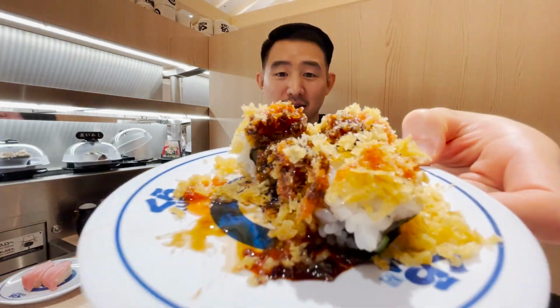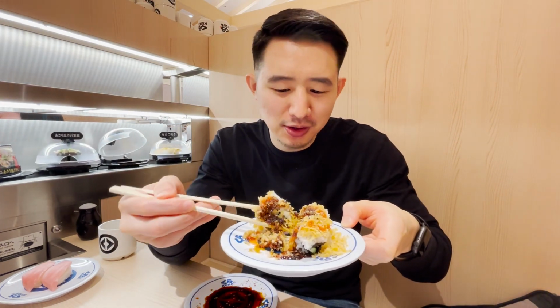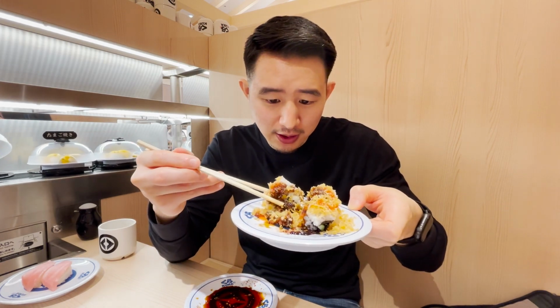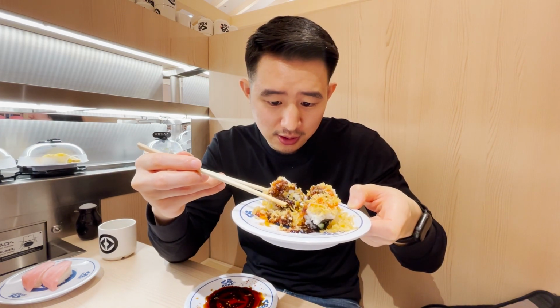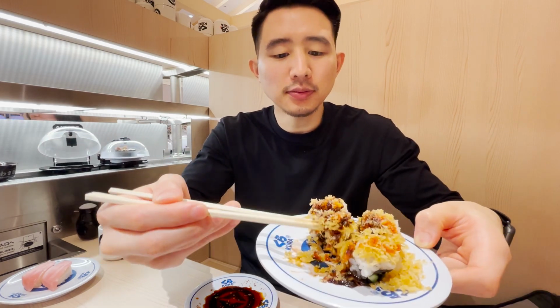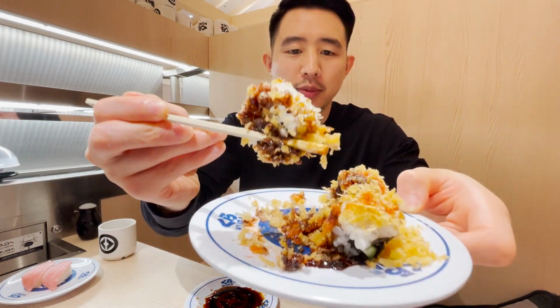Perfect. All right, this is the golden crunchy roll here. I know they have crunchy rolls all over America as well, so I'm kind of curious if it's the same. I'm not sure. I don't know what's in there. It's kind of like crab or some kind of seafood inside, and it has obviously those tempura bits on top. Some kind of sweet sauce. Just take a bite.